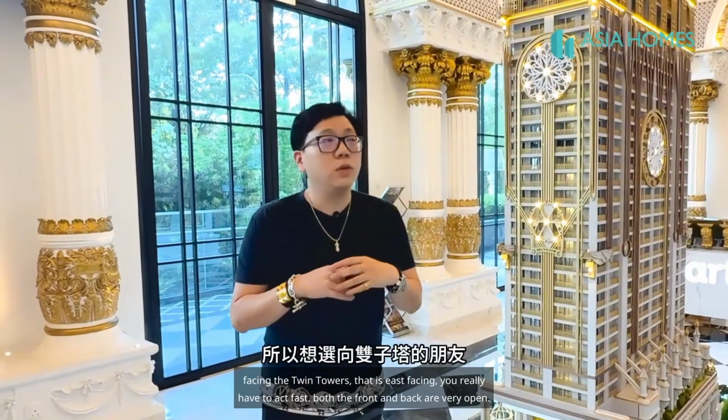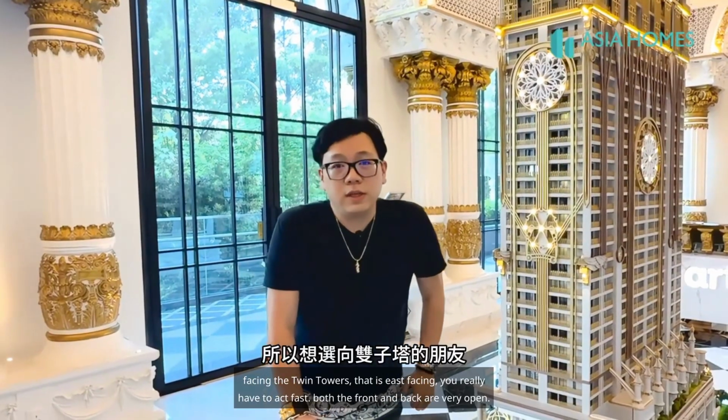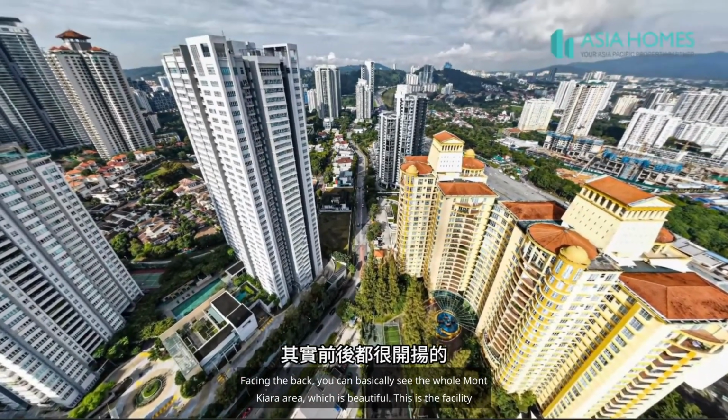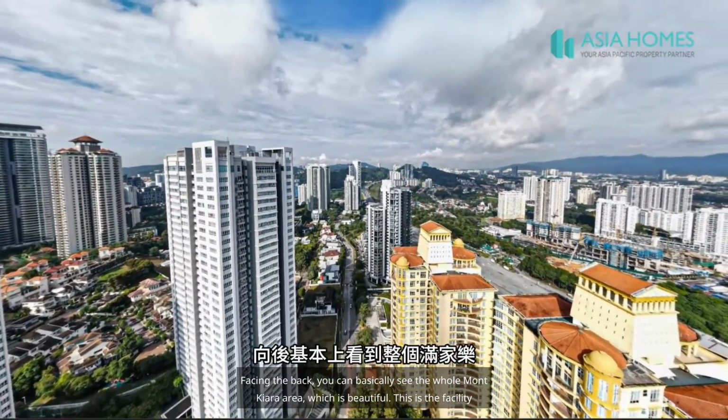So if you want a 3-bedroom unit facing the Twin Towers, that is east-facing, you really have to act fast. Both the front and back are very open. Facing the back, you can basically see the whole Mont Kiara area, which is beautiful.